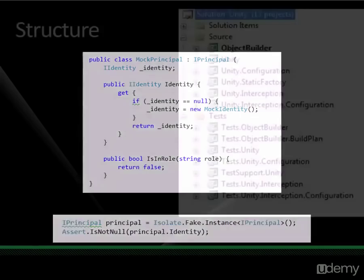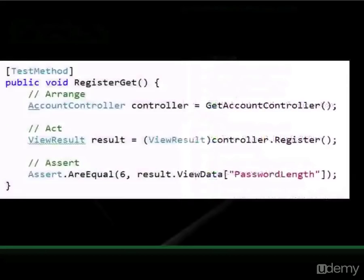That's a problem. So we talked about structure. We talked about method naming, but let's just make sure this is an example of a really bad name. Register get. There is no expected behavior. Just look at the assert here. Assert.AreEqual 6, result.ViewData.Password length. What does that even mean? What's the assert? What are we trying to prove here? Where did 6 come from?